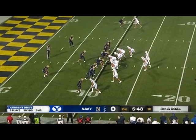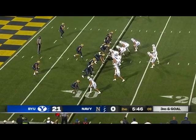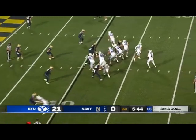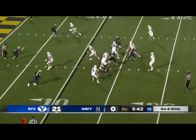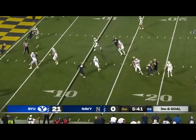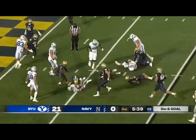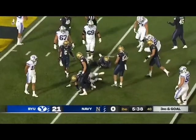We'll watch this one more time. He takes the snap. His eyes are focused left on his first read. As soon as that isn't open, that shovel pass, 5-yard gain. And that's something that Wilson's got in his locker.